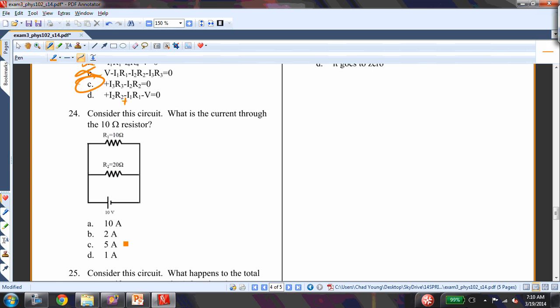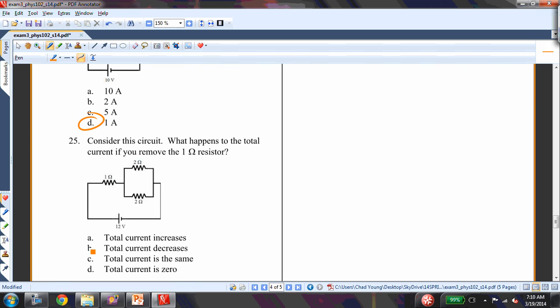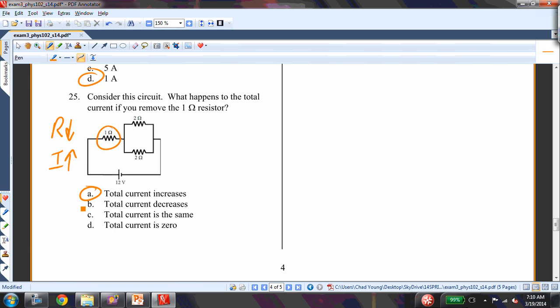Through the circuit, what is the current through the 10 ohm resistor? We'll have 10 volts across each. 10 volts, 10 ohms, 1 amp. Consider the circuit. What happens to the total current if you remove the 1 ohm resistor? Well, if I remove this resistor, the total resistance goes down, so the current goes up. So the total current increases. A is 25.